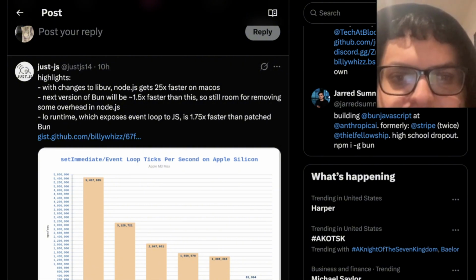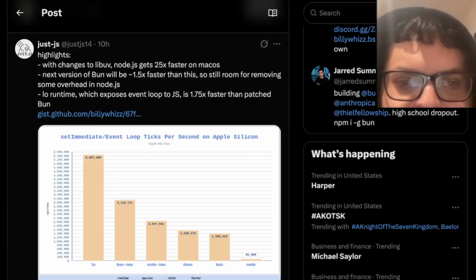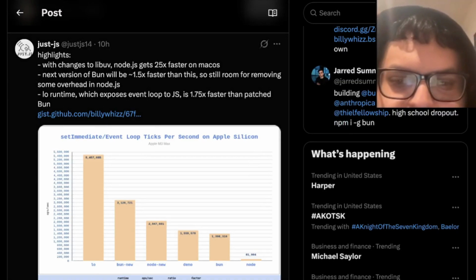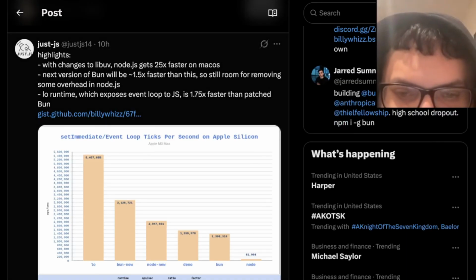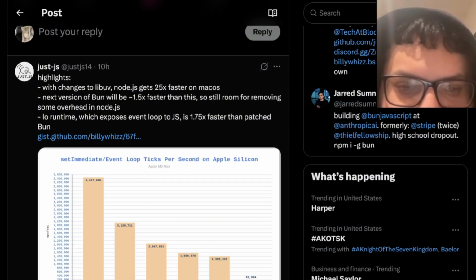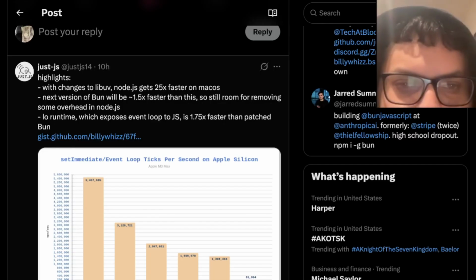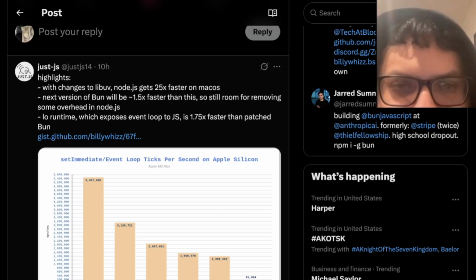And basically they say they're going to try to compile it into a PR, and there's some things too, like setImmediate, I guess, causes problems, and the amount of ticks that you get, like you can see here in the screenshot on Node.js, are 80,000 compared to millions for Deno and Bun. And I guess Lo is the fastest, which is interesting. Never heard of that. But yeah, kind of interesting. So check it out if you're interested in this performance type stuff.